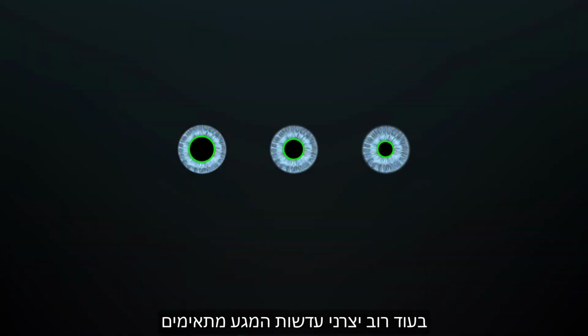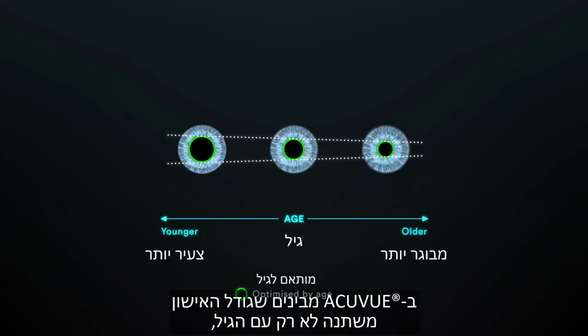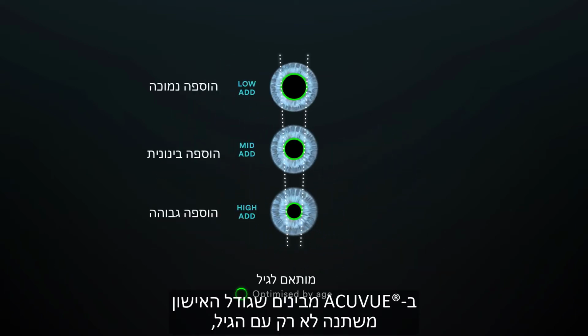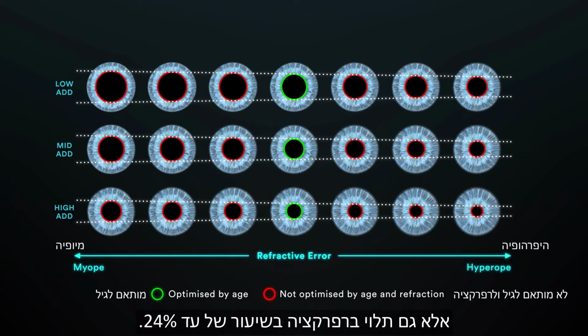While most manufacturers optimize optical designs to account for age, Aqueview understands pupil size changes not only by age, but by up to 24% due to refraction alone.